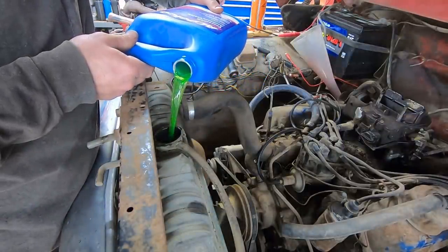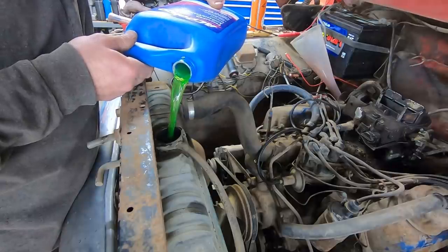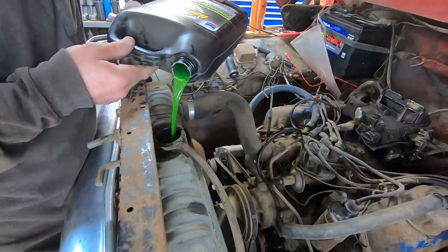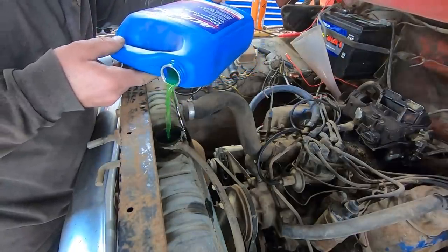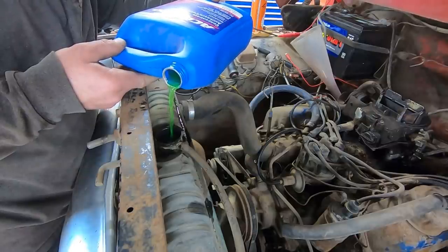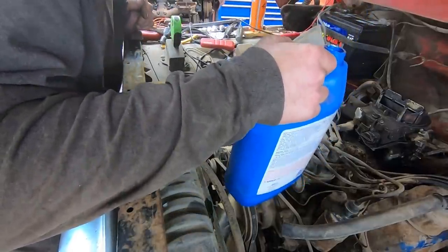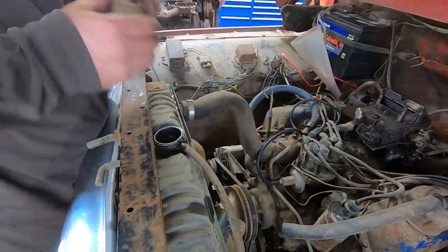Duff, go check underneath, see if any's running out. Don't drink it if it is. I love spilling coolant. Just spilling in general. Look at that fancy funnel we got. Just thought about that now. Coolant's topped off.